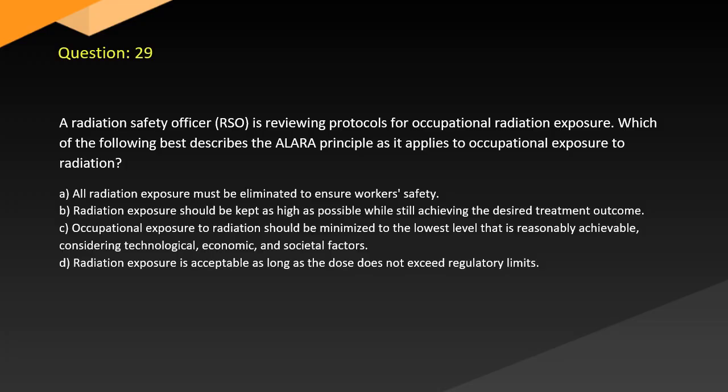Question 29. A radiation safety officer (RSO) is reviewing protocols for occupational radiation exposure. Which of the following best describes the ALARA principle as it applies to occupational exposure to radiation? A. All radiation exposure must be eliminated to ensure worker safety. B. Radiation exposure should be kept as high as possible while still achieving the desired treatment outcome. C. Occupational exposure to radiation should be minimized to the lowest level that is reasonably achievable, considering technological, economic, and societal factors. D. Radiation exposure is acceptable as long as the dose does not exceed regulatory limits.